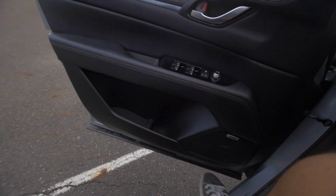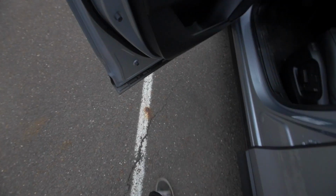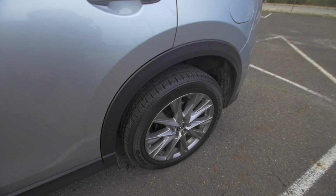One time I tried going out with my left foot, and then I tried to go out with my right, and bam, I almost pulled that side skirt off. So that design right there is kind of questionable. And another thing is, in the long run, that's gonna create rust.